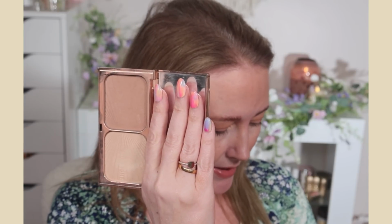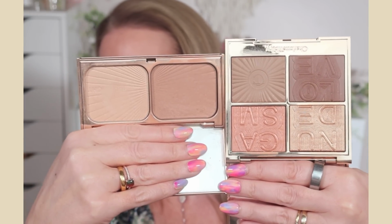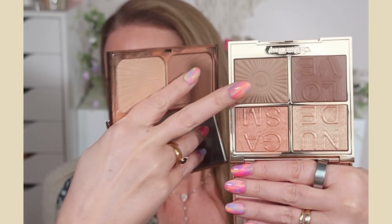Oh, quickly before I go, actually, I've got sitting here on my desk the Hollywood Bronze and Glows. Somebody asked me if I could compare the bronze in this with the one from Nudegasm, so I'll just very quickly do that before I forget. So here they are side by side, so the only one I can compare there would obviously be the lighter one, but looking at them together I don't think there's any similarities. I think it's a lot cooler, the light one from Nudegasm.